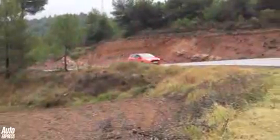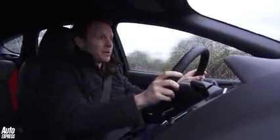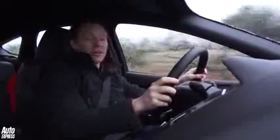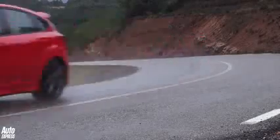The previous Focus ST was one of the sharpest handling hot hatches you could buy, so it's no real surprise to find out that this thing isn't bad at all. In fact, they've actually quickened up the steering ratio, they've added new springs at the front and firmer dampers front and rear, so if anything it's a little bit more agile than its predecessor. But you need to keep your wits about you, because you've got a few more kilograms under the bonnet with a diesel engine instead of a petrol engine.